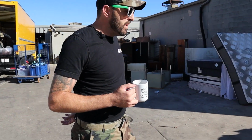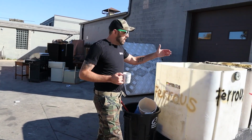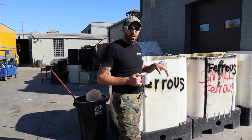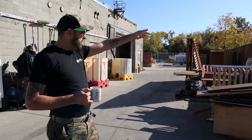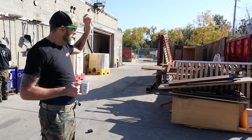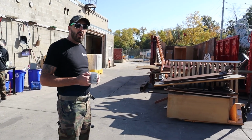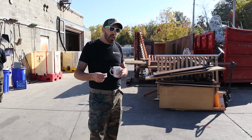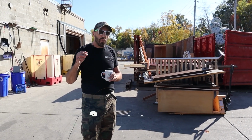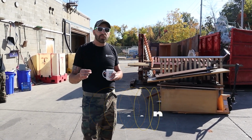So we have tubs that we put recycling in. We also have tubs like this that we put ferrous metal in. So that's basically, if it sticks to a magnet, it goes into this. Once this is full, it goes over here, it goes into our 40-yarder. 40-yarder, it's full right now, so that door's got to get closed, and that 40-yarder will get shipped out. We ship out around 80 cubic yards of ferrous material a week. In 6 years of doing this, we've shipped out over 3.6 million pounds of metal.